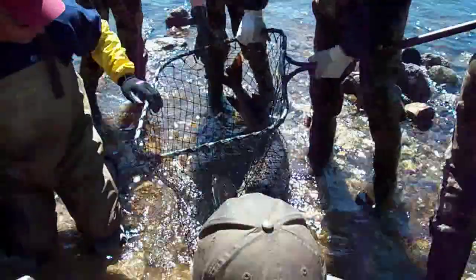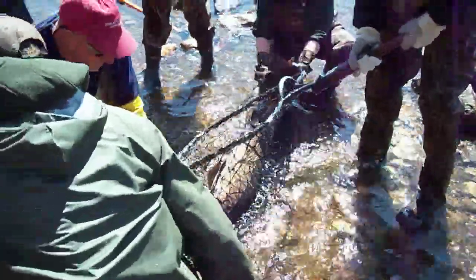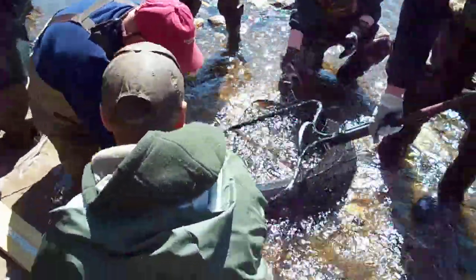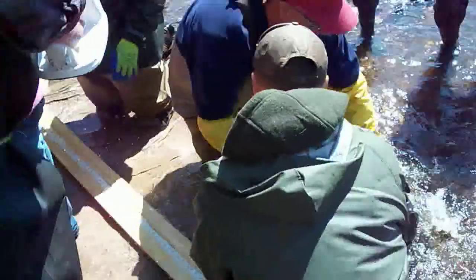Better get him out in the current or something. Let him clamp onto your clothes, it'll look like a brooch. Yeah, put him on for an earring. Let him grab your earlobe. Baby snapper, probably still mean.